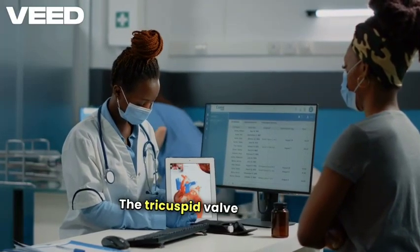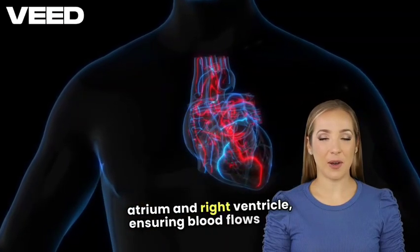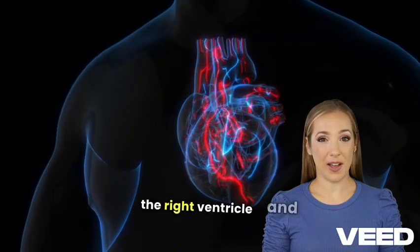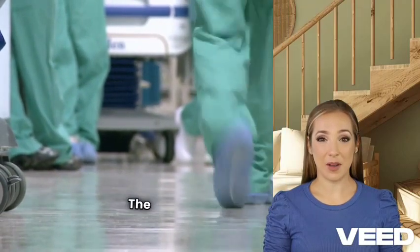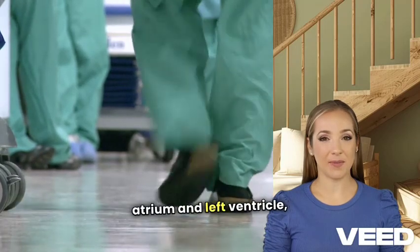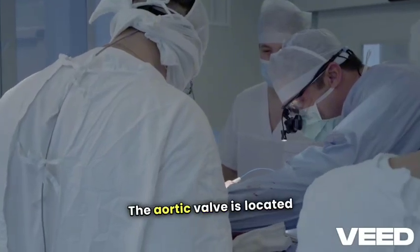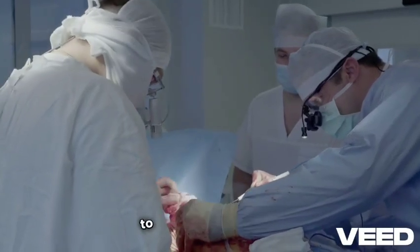The tricuspid valve is located between the right atrium and right ventricle, ensuring blood flows from the right atrium to the right ventricle. The pulmonary valve is located between the right ventricle and pulmonary artery, regulating blood flow to the lungs. The mitral valve is located between the left atrium and left ventricle, ensuring blood flows from the left atrium to the left ventricle. The aortic valve is located between the left ventricle and aorta, regulating blood flow to the rest of the body.